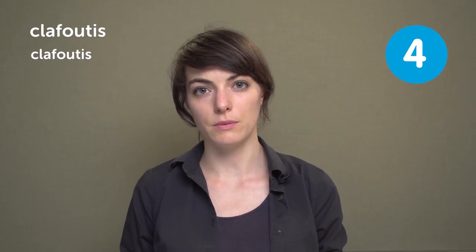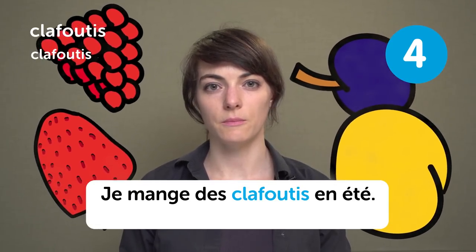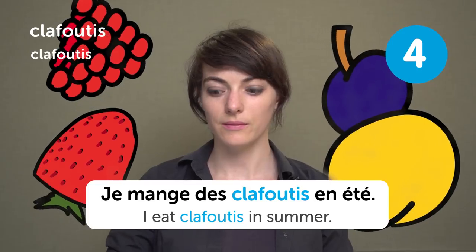Clafoutis is a kind of tart or pie, and usually we put berries inside, like cherries or raspberries or any berries, a mix of berries. You can also have some with apricot. Je mange des clafoutis en été. I eat clafoutis in summer.